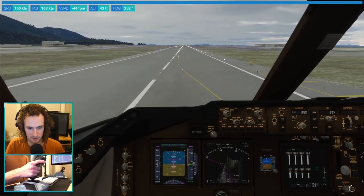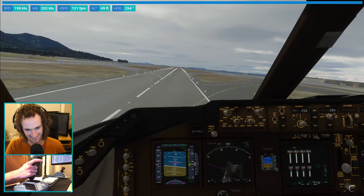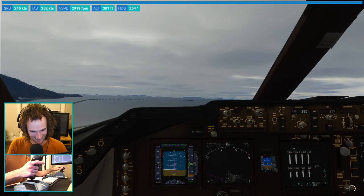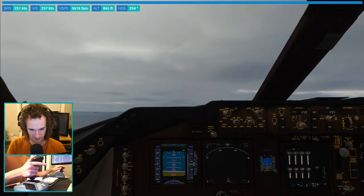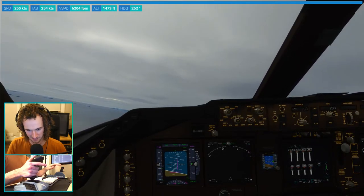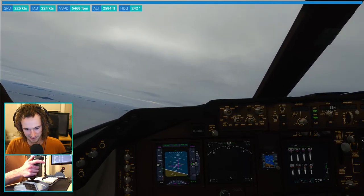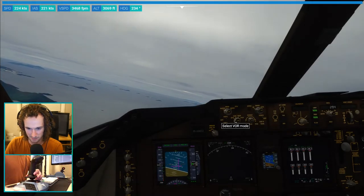All right. V1 rotates. Oh my God, guys. Positive rate, gear up. I forgot to put my flaps down, dudes. You can tell I'm not used to flying the 747. I haven't flown it in ages. Completely forgot to put my flaps down, so yeah, that was a bit of a weird takeoff. But hey ho, I'm gonna try and probably manually fly most of this, to be honest.